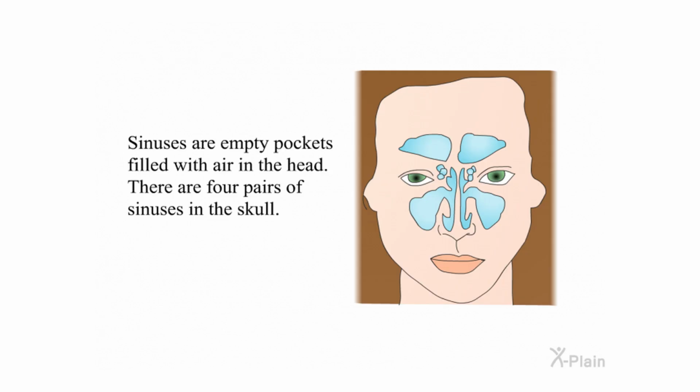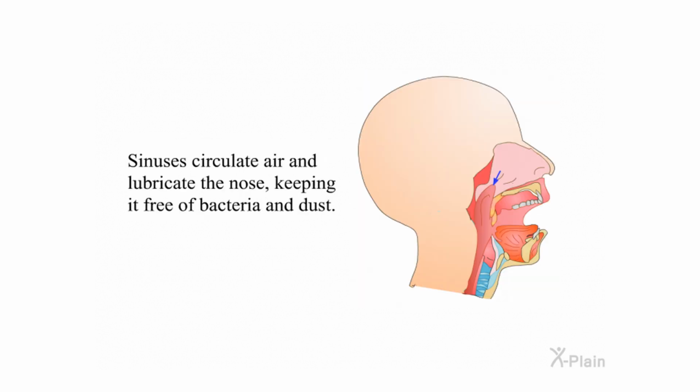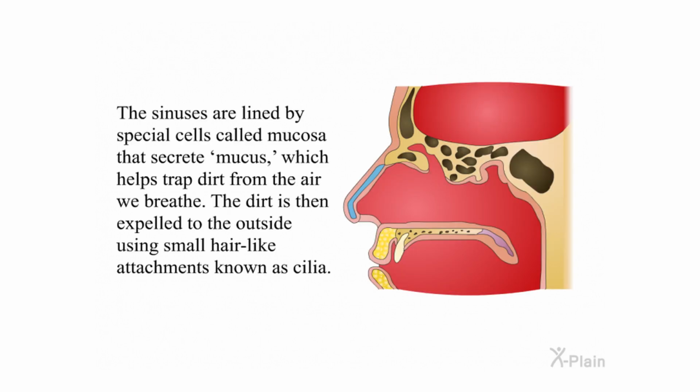Anatomy. Sinuses are empty pockets filled with air in the head. There are 4 pairs of sinuses in the skull. Sinuses circulate air and lubricate the nose, keeping it free of bacteria and dust. The sinuses are lined by special cells called mucosa that secrete mucus, which helps trap dirt from the air we breathe. The dirt is then expelled to the outside using small hair-like attachments known as cilia.